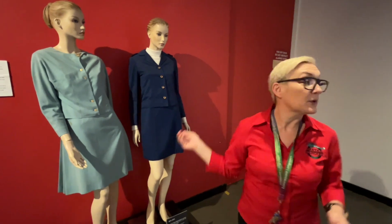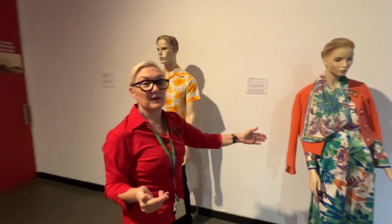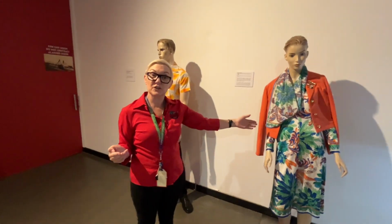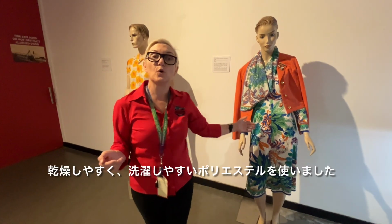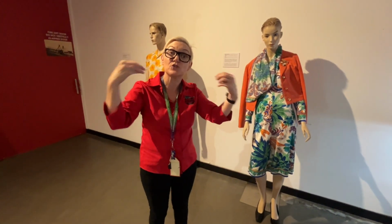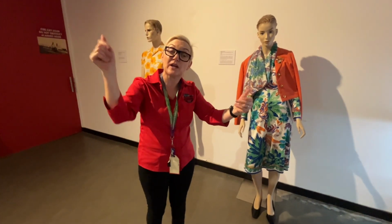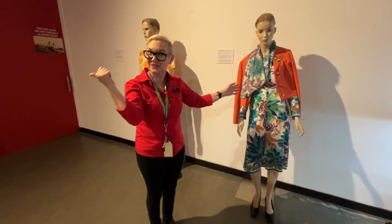Then into the 50s and 60s, the hemlines became shorter and other fabrics were used instead of heavy wool. More polyesters were used. And then into the 1970s, these very, very bright Pucci uniforms were designed, and these were fabulous because they were not wool, they were polyester, which meant that the flight attendants could wash them and dry them quickly when they were doing long-haul trips. And they're very, very bright. So they go with the Captain Cook Lounge.